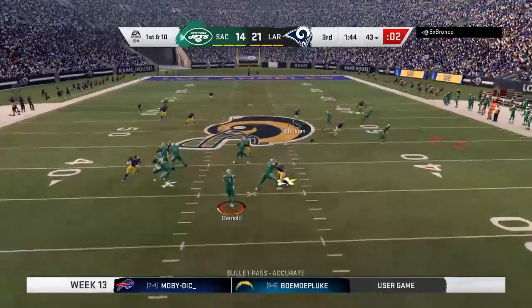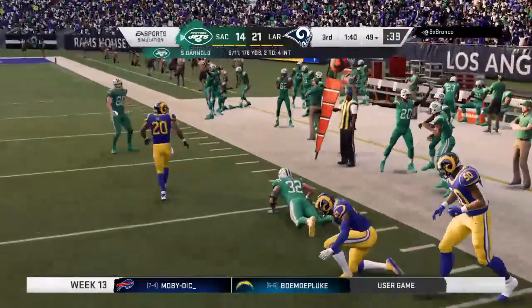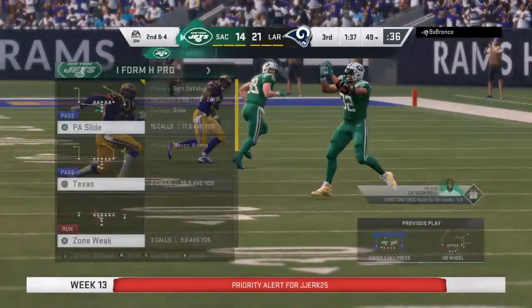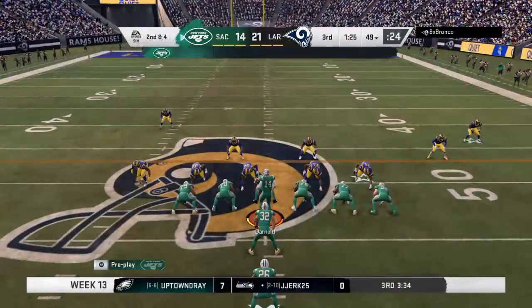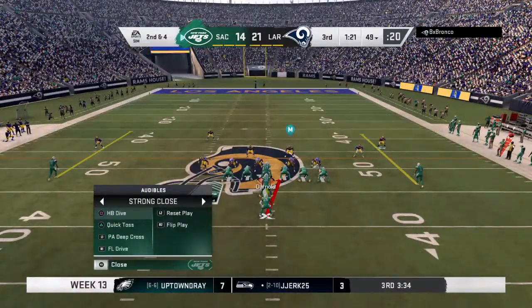On 1st down, Darnold. Wesco, the tight end, making the catch. And he'll be brought down just shy of midfield at the 49-yard line. 6 yards was the pickup on the last completion, so here's 2nd and 4.